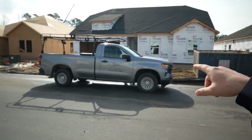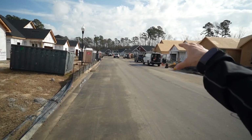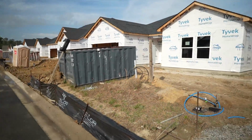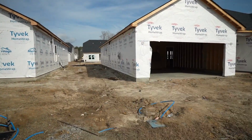So let me pan here. I'm going to show you just this one street. Again, you guys can find out for yourself. They have 12 homes listed. So take a look. All of this being worked on, all that being worked on, all available. Down there as well, this side of the street as well. Back up that side of the street over there. And also, you guys, another street through here. So all of that you can see through here as well.